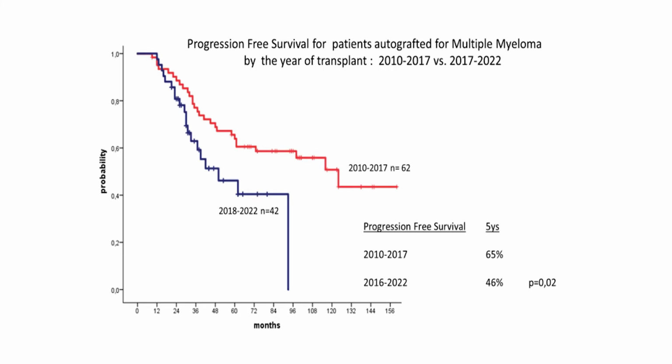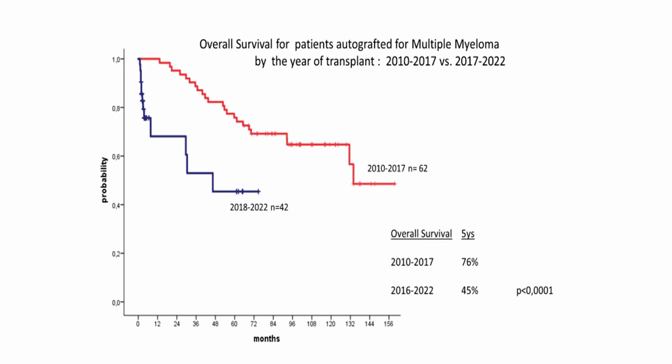See, the picture becomes much clearer if you compare those transplanted before 2017 compared to those transplanted after that, and see the progression-free survival dropped from 65 to 46%, and the overall survival dropped significantly from 76 to 45% with a highly significant p-value. So with my respect to everything, we have to examine our own data.